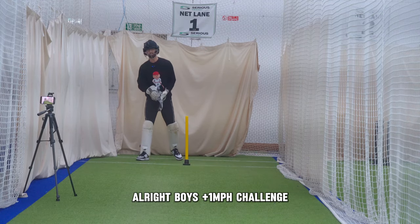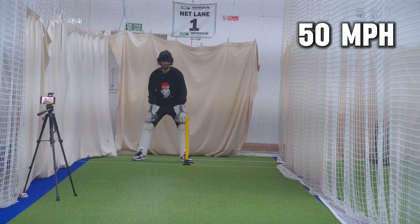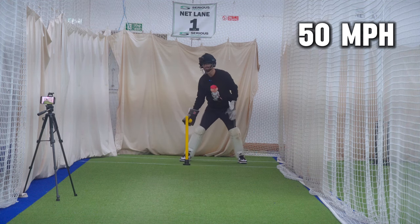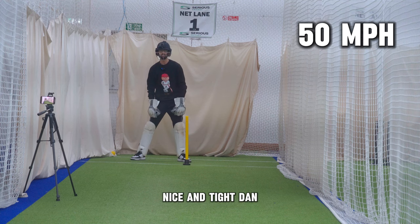All right, boys. Plus 1 mile an hour challenge. Wicketkeeping edition. Let's just try not to get seriously injured. And we've got a result. Starting on 50. Good luck. All ready? Let's go. Oh, success. There we go. Straight down the leg side. Down the leg side as well. Cheers, mate. Really appreciate it. Well bowled. Nice and tight, Dan. Nice and tight, buddy.